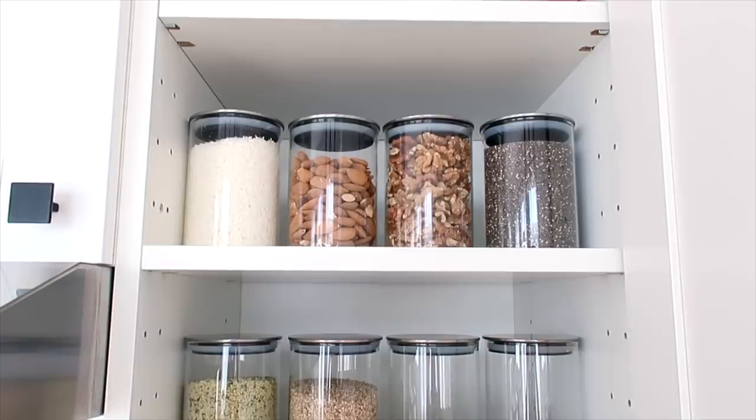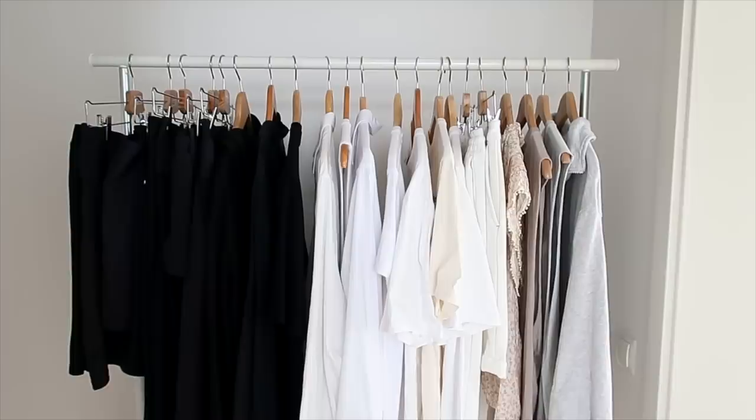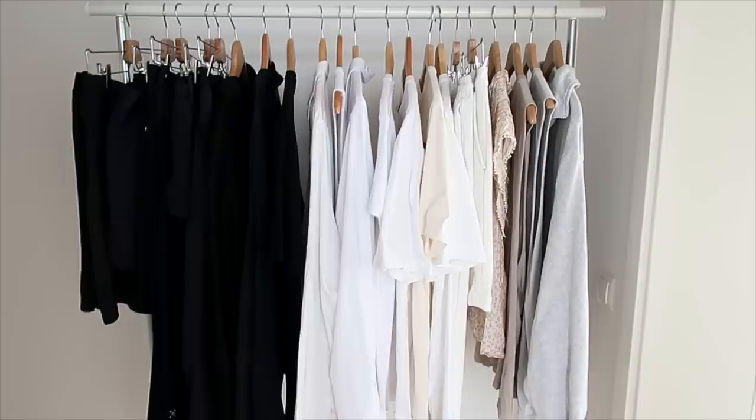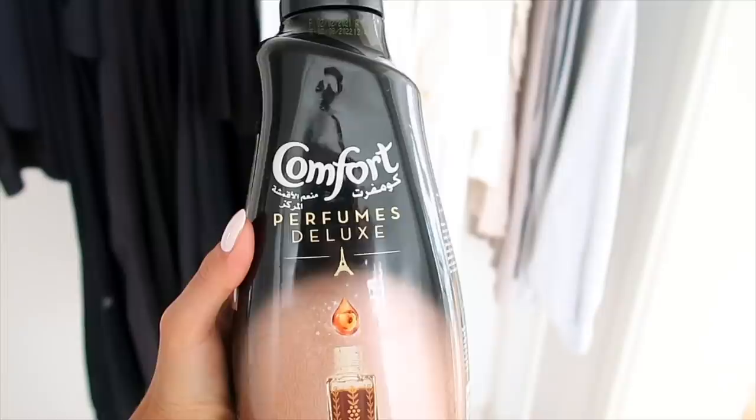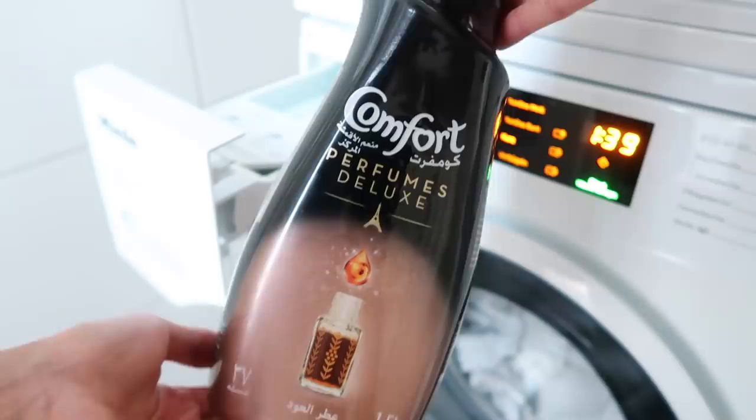Before we get into the meal prep, I have to share that we are in full laundry mode since getting back home, and our apartment smells so good because I used a new fabric softener scent. I got this when we were in Dubai. This was a recommendation from one of my viewers. It is an oud scented fabric softener, and it is only available in the Middle East.